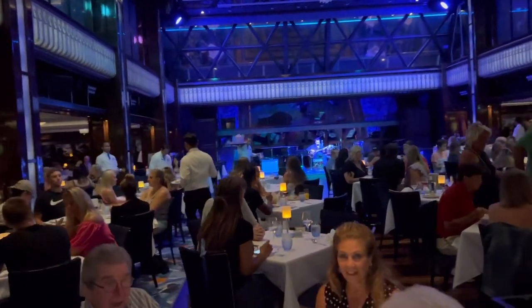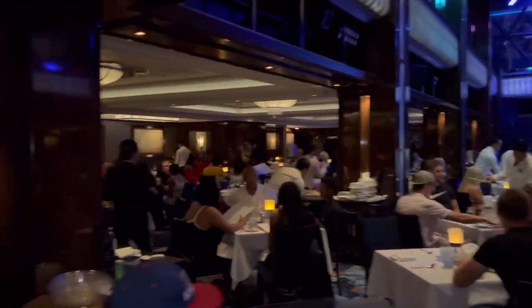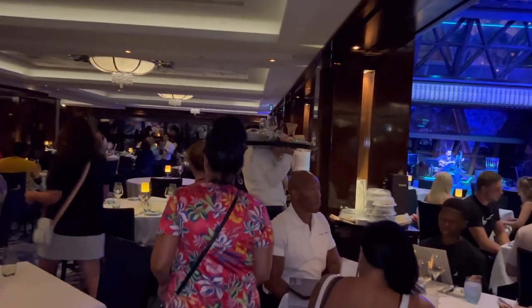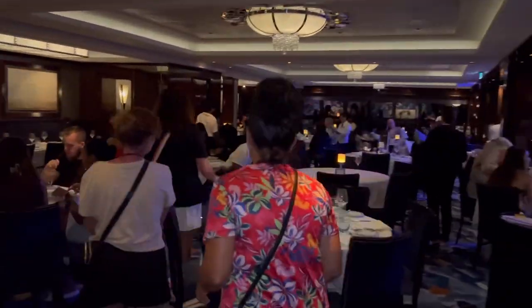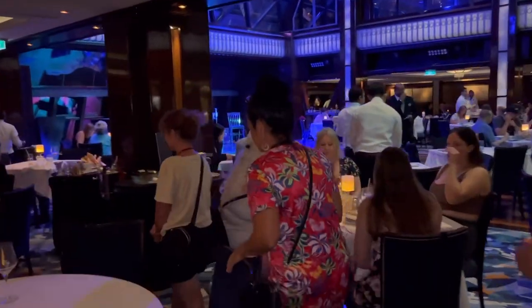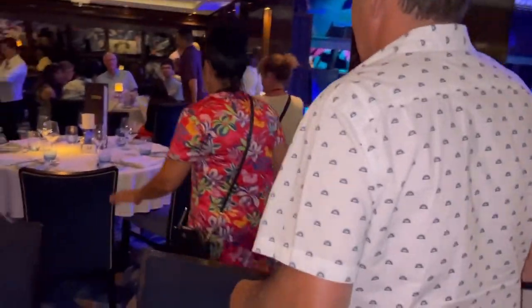So this is the Manhattan dining room. It's the biggest dining room on the ship. This is where we're having dinner tonight, and it's really nice. We have a reservation for 8:30. Really, really busy, let me tell you, but really, really hungry. So I'll show you my dinner when I get it.